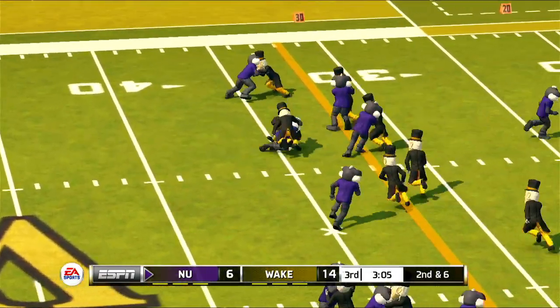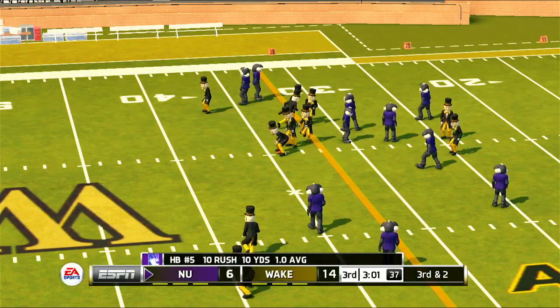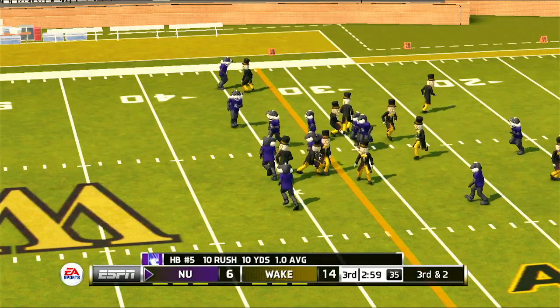Here's a running play. Nice run there as they work the outside. That's good for a gain of 4 yards. Third down.